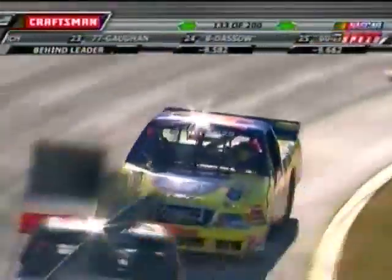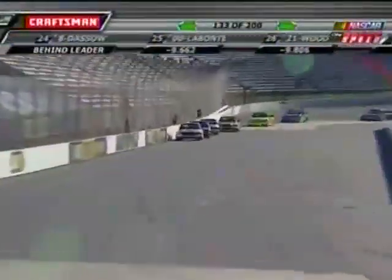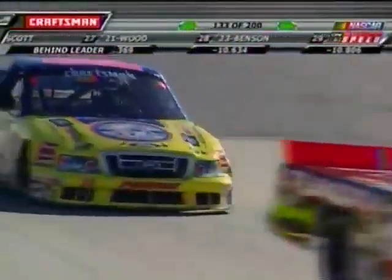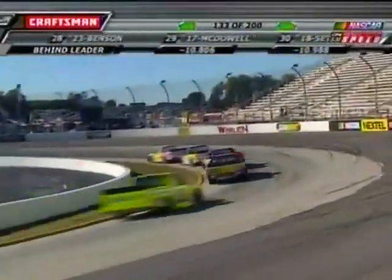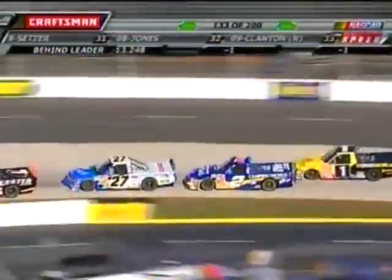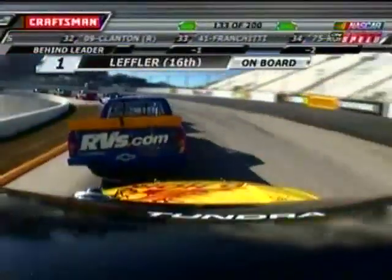Look at Mike Skinner. He took a look to the inside of Jack Sprague. We saw that debris on the racetrack. I think that's far enough out of the way. They should not throw a caution for that debris. Terry Cook does not agree. He totally does not agree. It is way out of the groove, though. Normally NASCAR will not throw out a caution flag for debris unless it is in the groove or in the racing line.